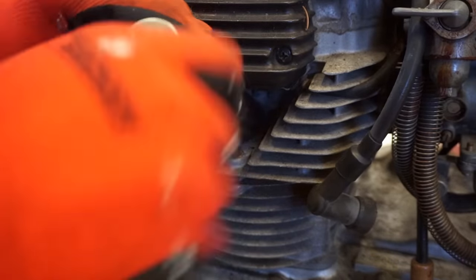Okay, let me crack the other one here. That's crazy. These carbs are gonna be really, really bad on the inside. Hope we can save them. Oh man. Oh, that's all I had in there. Let's start with the right side carb first. Get the bowl off.